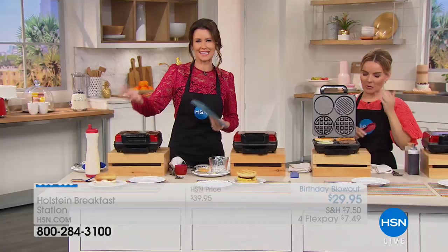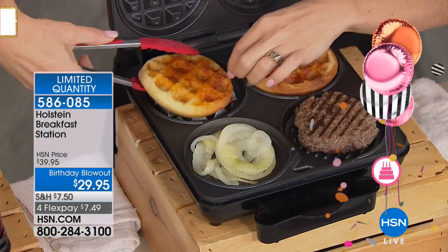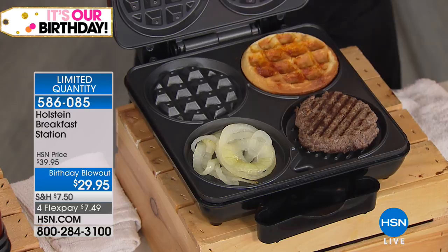Wait, what? Are those cheese waffles? These are cheese waffles. Now we're going savory. All you do is add a little cheese. You can do a Parmesan cheese and a cheddar cheese, and then a little pinch of salt will take it to the savory side. Then I'm going to top this off with my burger.